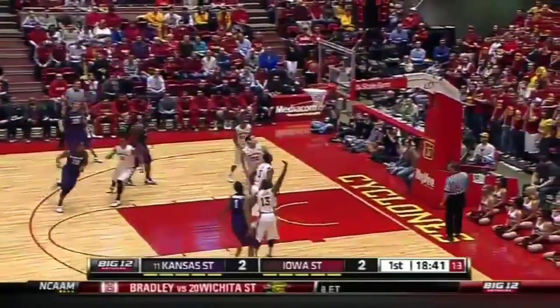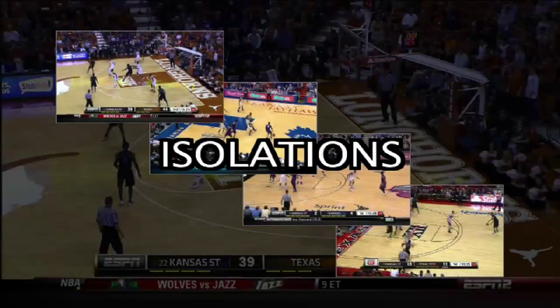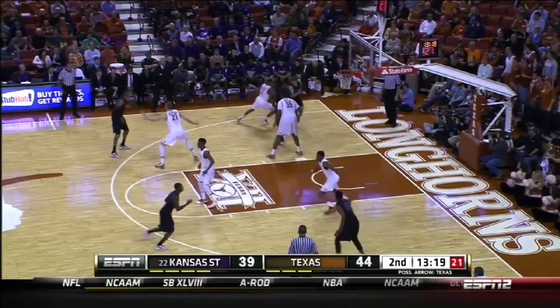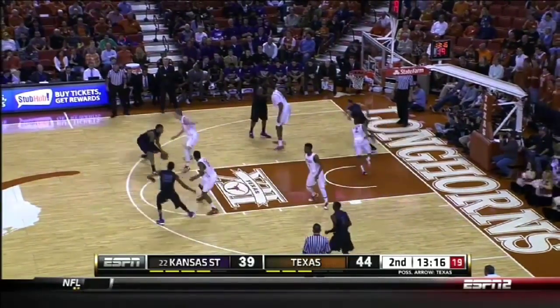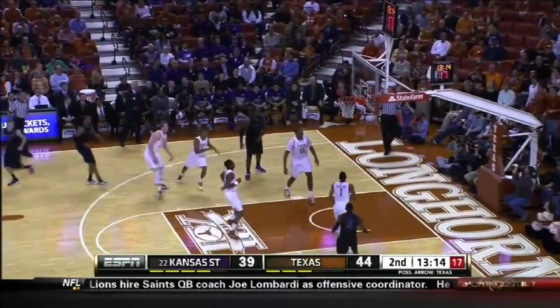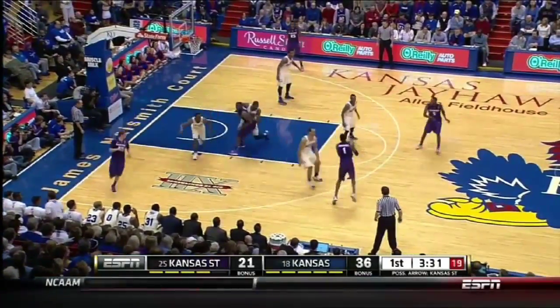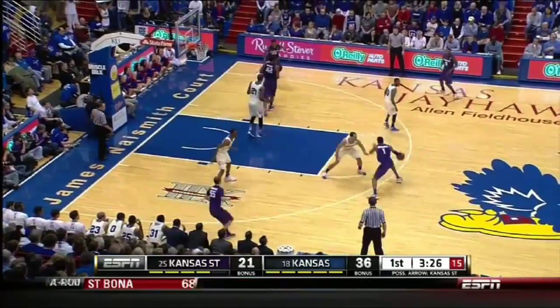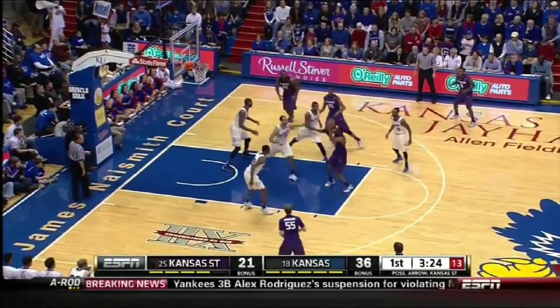Seeing Southwell back and Lucius inside, and there's under on Thomas, even daring to shoot just 17-footers. Shane Southwell back in. A crossover move. Clean looks tonight for Kansas State. Kansas as well has not turned it over once in this game.